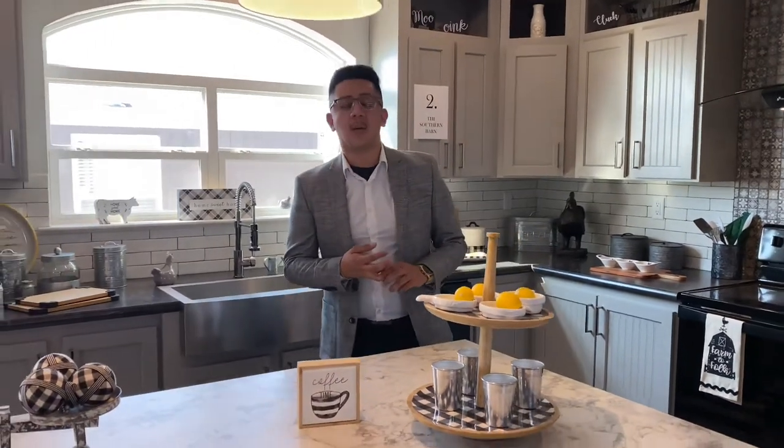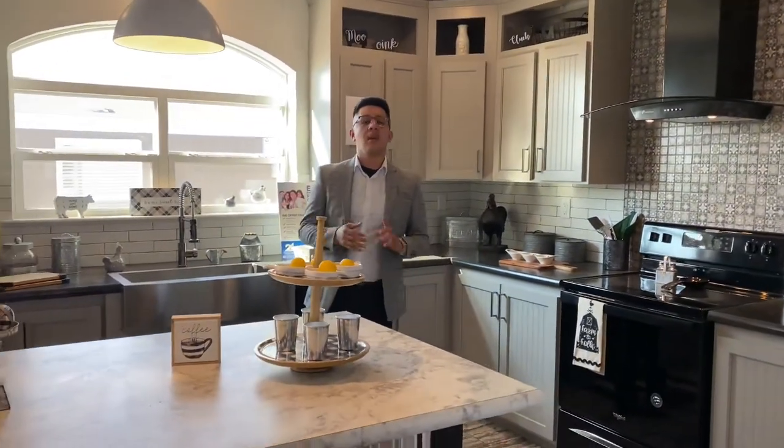This home is also available in a variety of floor plans, 3-bedroom going up to 5-bedroom, from a double wide to a flex.